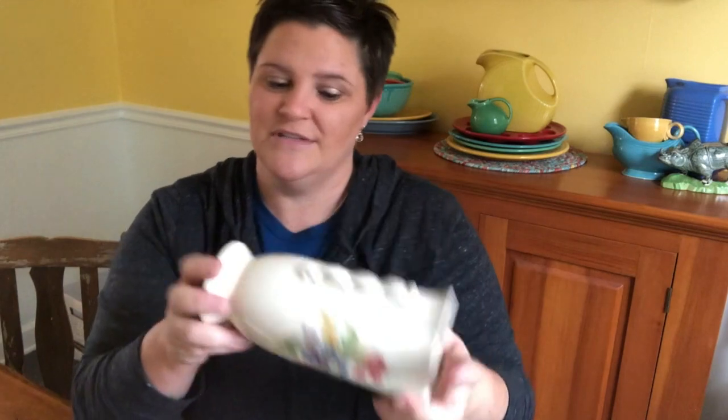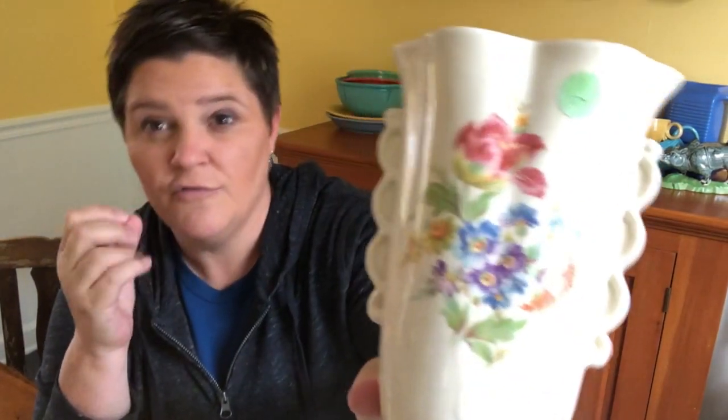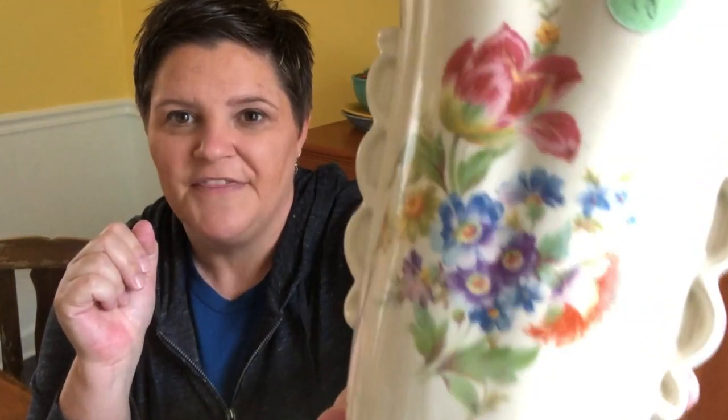They are white porcelain. They're not a fine porcelain, I don't believe, because it's kind of like more of an off-white than it is a bright white. But they have this awesome transfer on the front with the pastel colored flowers. There's oranges, purples, blues, yellow, really pretty. And I love this kind of scalloped design on the side. Not handles, but kind of handles.